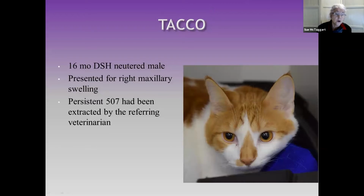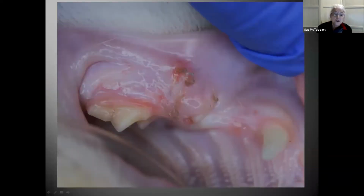So we have Tacco, just 16 months old, and he had a swelling of the right maxilla, and a persistent 507 had been extracted by the referring vet. And there were 2 healing incisions, one for the extraction site of 507 and the other where an attempt had been made to extract an embedded tooth seen on a 2-dimensional radiograph.